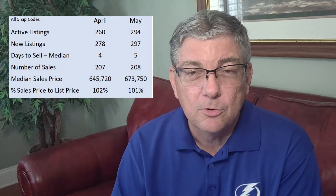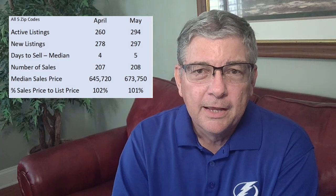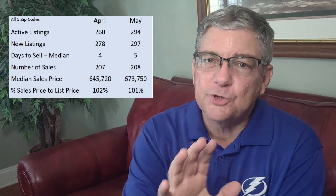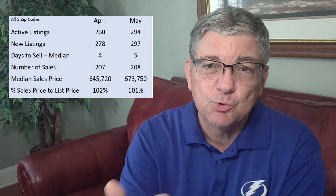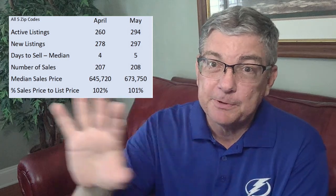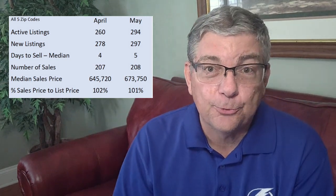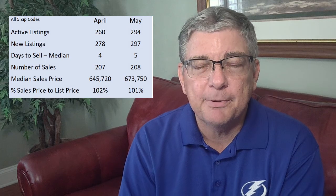So the 2 months we're going to look at are April and May. And there's some nice trends developing. So let's take a look, first of all, at active listings. You can see active listings is up, which is a good thing. But remember, go back to January of 2020. This was before the COVID shutdown. South Tampa, the 5 zip codes of South Tampa, had over 1,500 homes actively on the market. And you can see we're still under 300, right? But we're moving up. That's what we want to see. We want to see an increase.